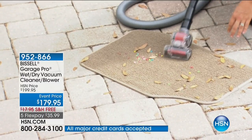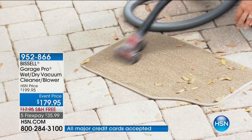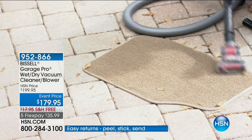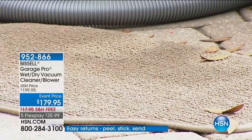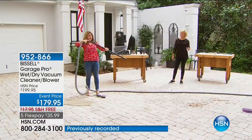But look. I mean, it really is such a powerhouse. Hopefully you don't have all the leaves, but if you do, you can just hear it. It kind of just pulls it up. So if you have pet hair, anything like that, it's gonna pull everything in. There we go. And we'll take this out. And that's just about as easy as it works.